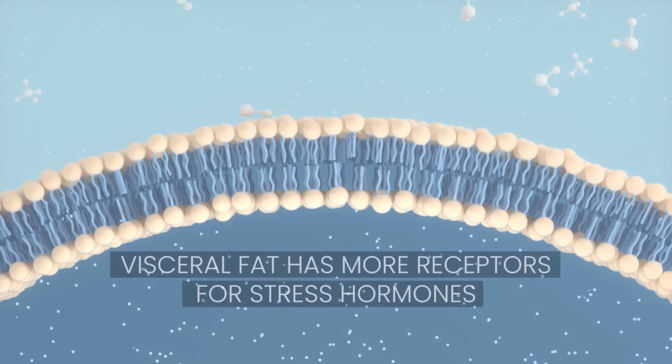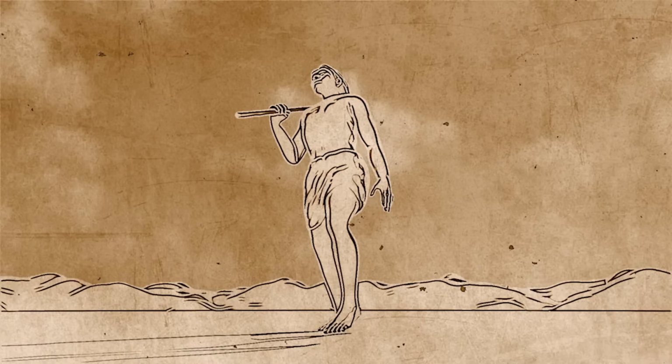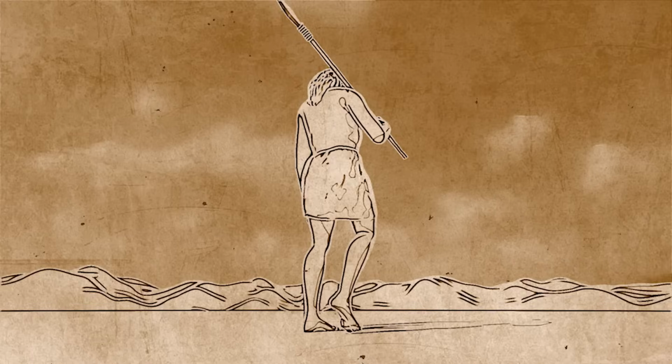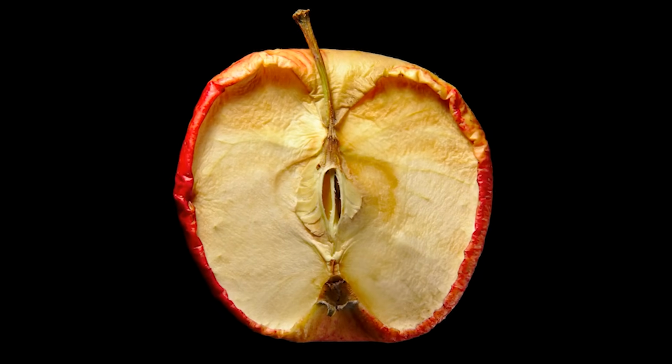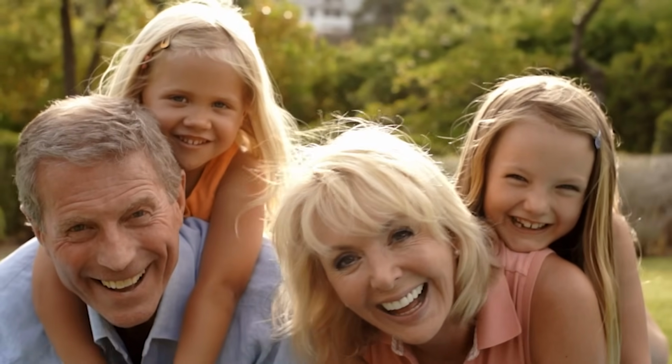The third aspect is visceral fat actually has greater receptors for stress hormones like cortisol and adrenaline. And I think this is an inborn survival mechanism. When our ancestors were very stressed, they wanted to store this kind of deep fat. But the problem is today we have calorie excess and highly stressful lives without the activity that ancient ancestors may have had. So now we get this visceral fat accumulation that really robs our health. And finally, visceral fat is highly correlated with disease. So if you want to live a long and healthy life, we need to target visceral fat.